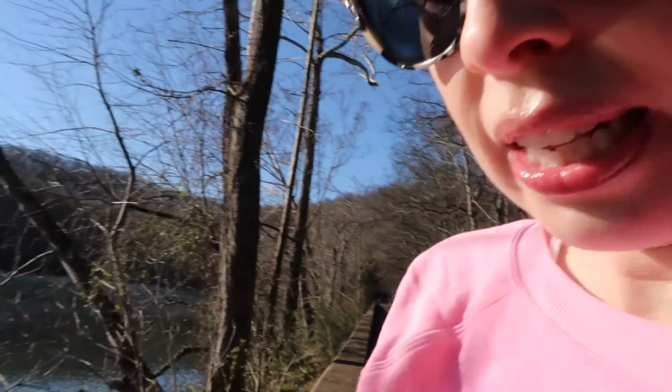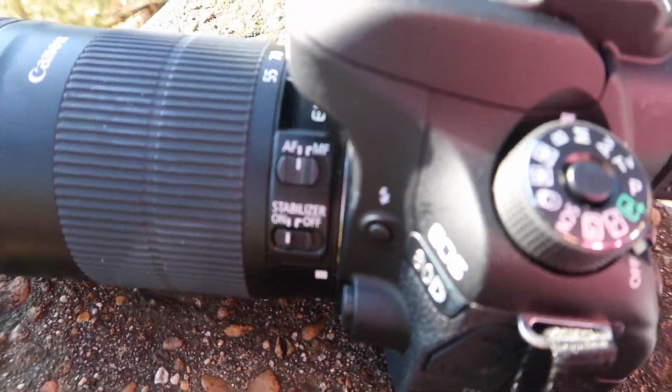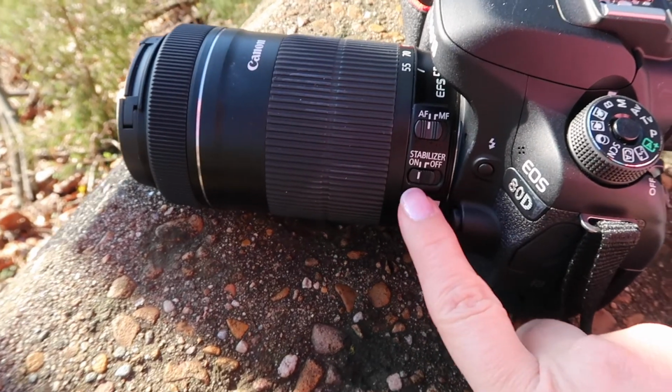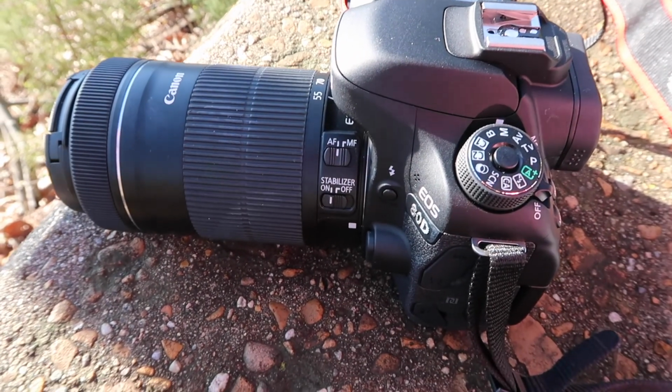But what happens is you'll get camera shake, which you've probably seen me do a lot of when I'm holding the vlogging camera. Faster shutter speed will help stabilize the photos. This particular lens, let me see if you can see it, also has, come on, focus, right here, this little switch that says it's got a stabilizer, so I've got the stabilizer turned on.